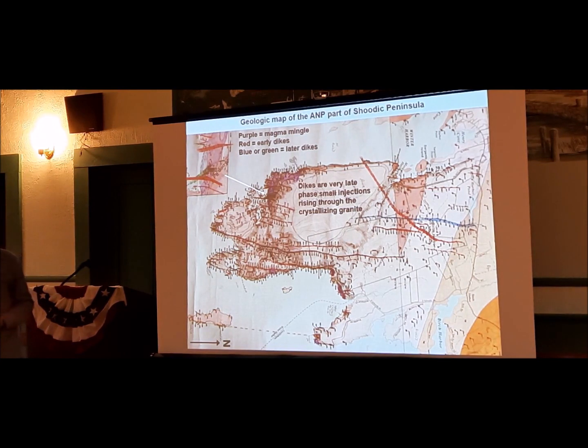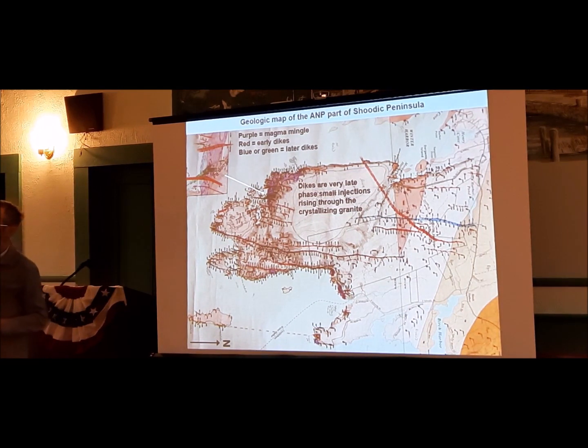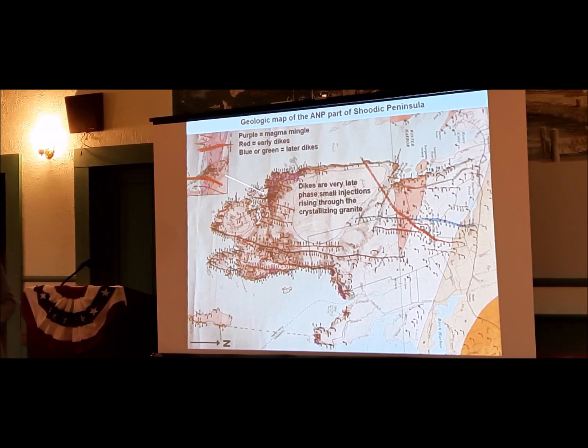This is a field map of mine. I've been working on the part of the Schoodic Peninsula, mapping out dike complexes. I only have 1,000 data points presently. I had 5,000 data points when I was working on MDI. And so I'm just tracing out many of the late stage intrusions of mostly that dark colored basalt across the granite.